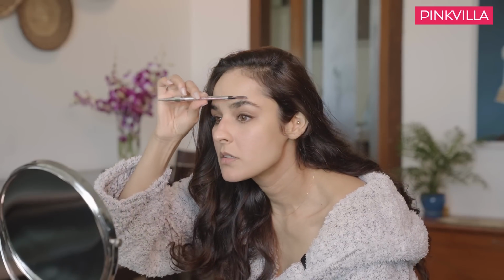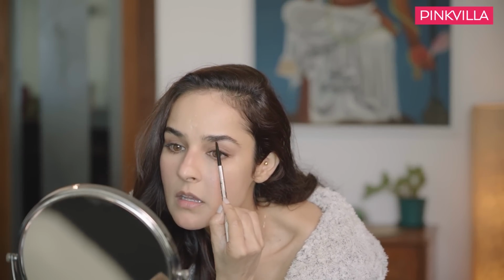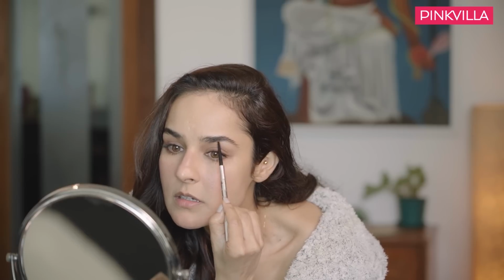So what I do is, it has two ends. It has the tip, and then it has this little spoolie at the back. Just comb it up, and I use the tip end to just about fill in the sparse areas. Just like that.